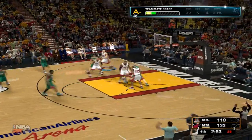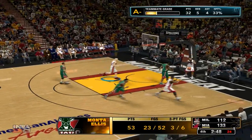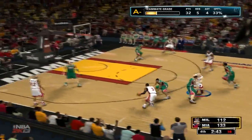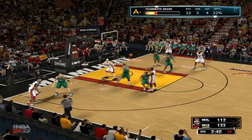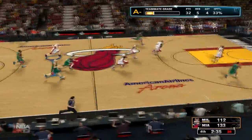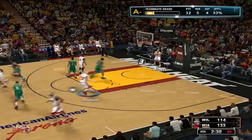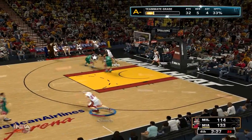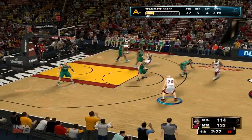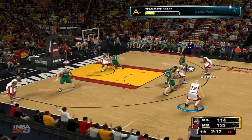Milwaukee with the ball. Got that one up quick. Ellis has got 10 points in the quarter. He's just been dominant, trying to dig his team out of the hole. The Heat leading by 21. Here's Clutch, and taken away by Ellis. Jennings drives in. Yes, and it's Ellis picking up the assist. That's 12 points for Brandon Jennings. That's where you like to get shots, inside and close to the hoop. Here's Clutch. Kicks it to LeBron.